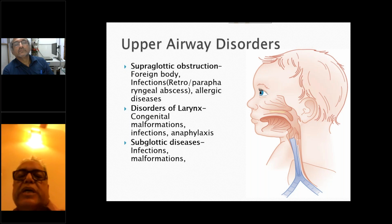So any child who has respiratory distress and you think it is respiratory failure, and there is a lot of drooling from the mouth, the patient is unable to swallow, always think of upper airway problems, especially infections in the presence of fever. And then the laryngeal disorders like laryngeal malformations.